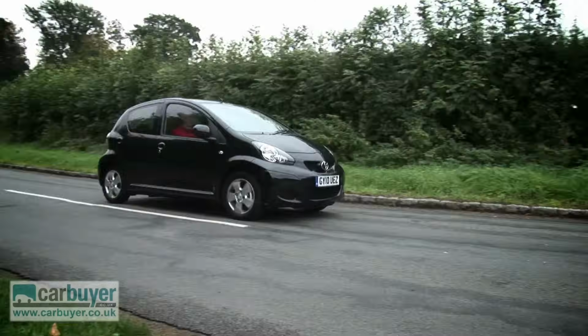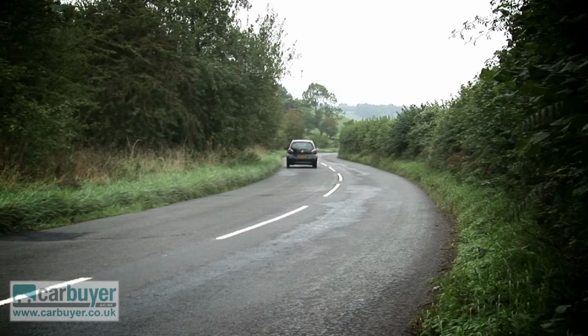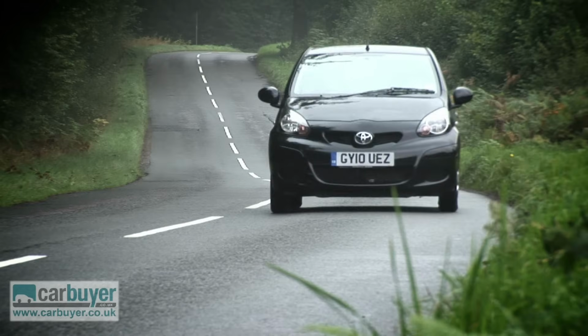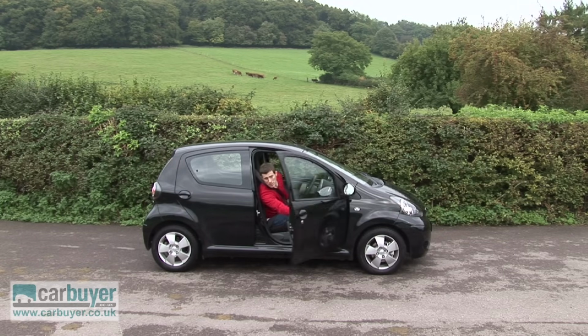The Aygo is only available with a 1 litre 3-cylinder petrol engine, and while it's perfectly adequate for in the city, at higher speeds it does start to struggle. And when you're on a twisty road such as this, you notice some other problems, such as really unresponsive steering. I mean, look, I can waggle the wheel and the car hardly moves. Now, if you come here, I'll show you some other potential problems.